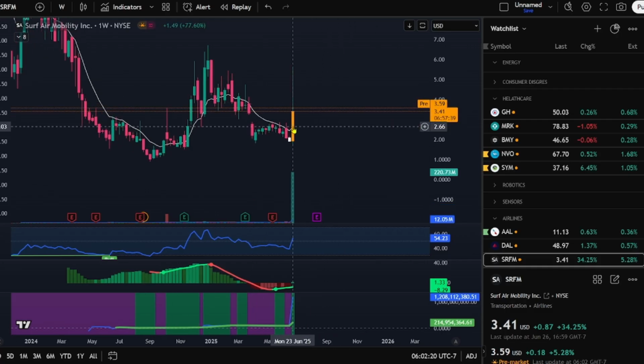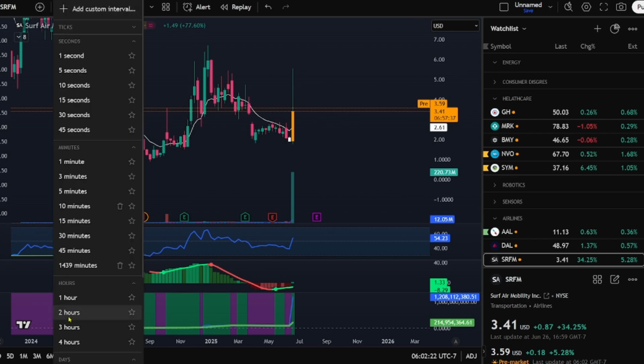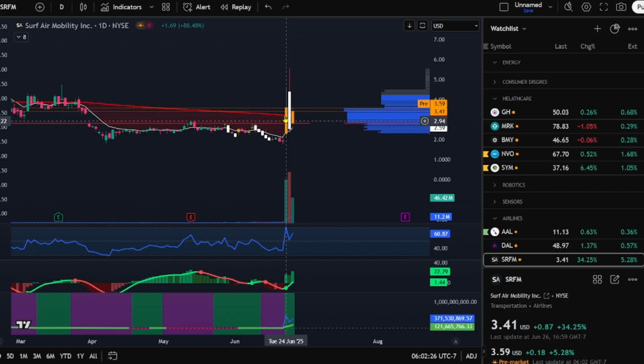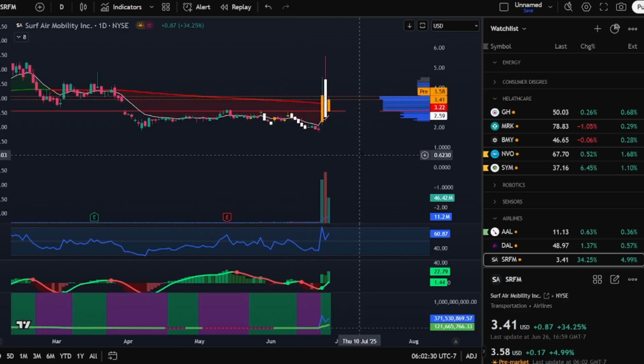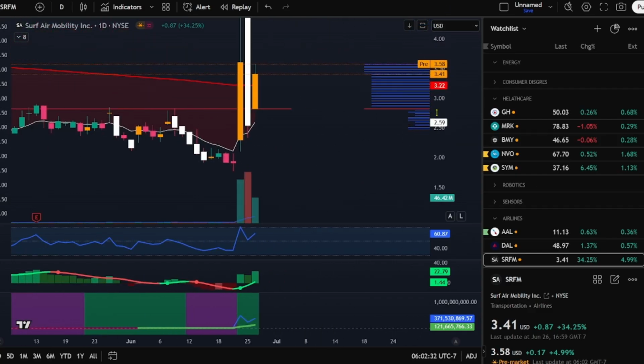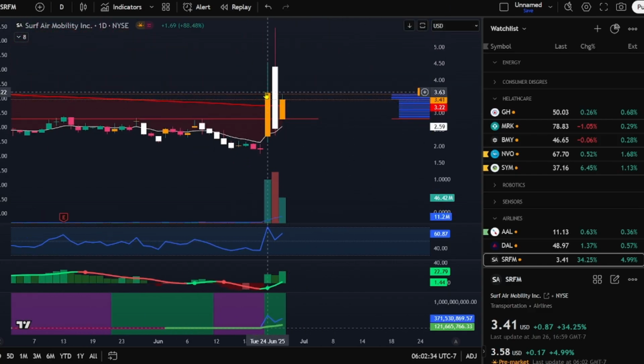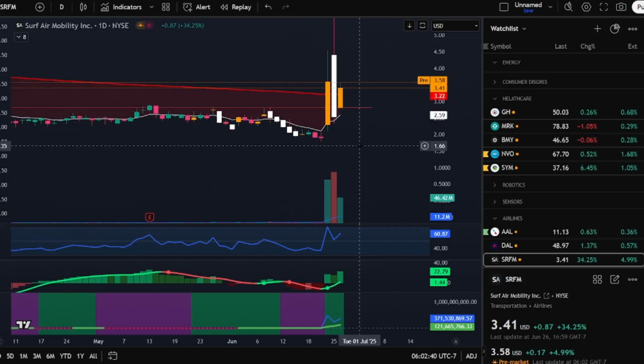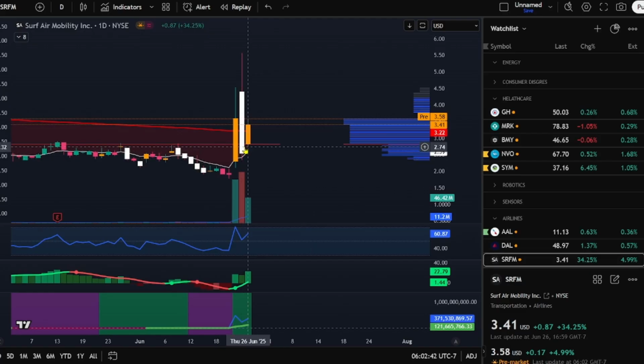Look at this candle though. It's up 77% this week. You can see that huge wick on top, which is showing the danger. There was that one day where it was up 88%, another day where it came down 29%. Yesterday it was up another 34%. I got in this thing around right here, around 358, and I rode it up to $5. I sold it just before getting to that top on $5 there on Wednesday.